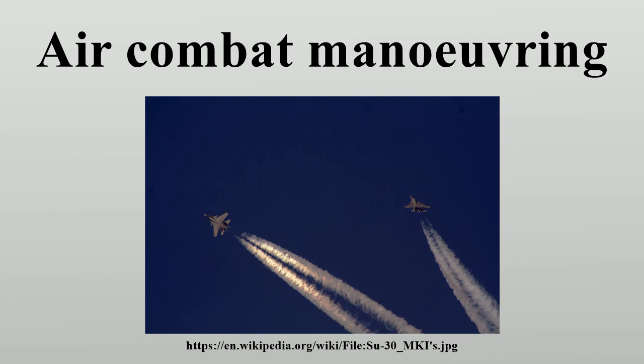Example maneuvering. Basic combat: spread, pitch, back, bell, tail, slide, split, turn, thatch, weave, scissors. Complex: high yo-yo, low yo-yo, lag displacement roll, Pugachev's Cobra, Pugachev's turn, also known as the Cobra turn, Colbert Herbst maneuver.